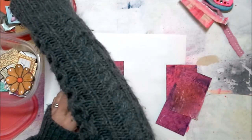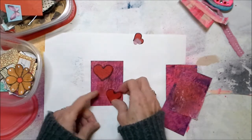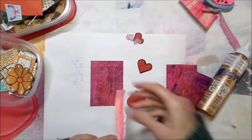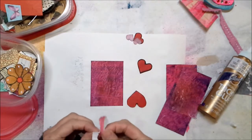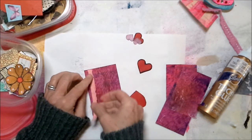So I think for this one, I've got some red hearts over here. So I think I'll go real simple and just put a couple of red hearts. I do want to leave room for a bit of a border on these. Oh, and I see something else that's laying on my work table that might work too. Ooh, I kind of like that. All right, we're gonna take that too. Isn't it fun when you just look on your work table and you go, "Ooh, that worked." I thought it was a scrap, but it's not.